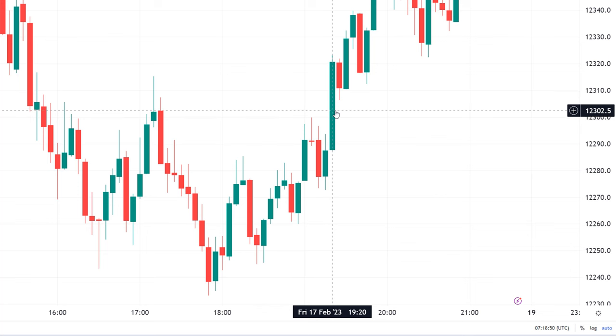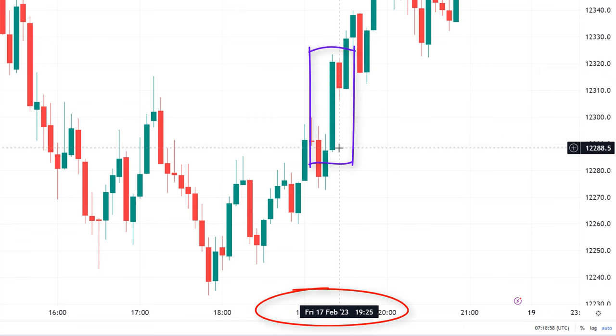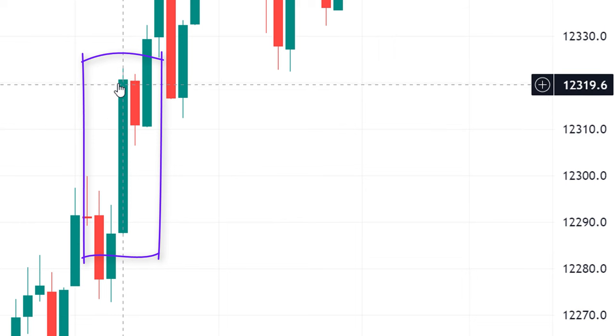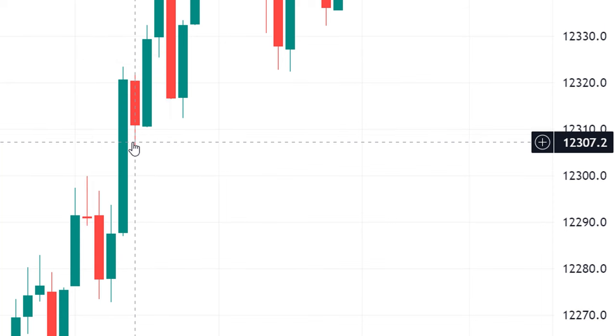So in this 5 minute period here, which was between 7:20 and 7:25 p.m. UK time, the market opened around 12,287 and closed around 12,320. So it closed 30 odd points higher. It was an up candle, so it gets colored in green. The next 5 minute period from 7:25 to 7:30 was a down candle. Okay, and you can see how that price data gets represented over different timeframes.